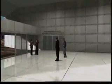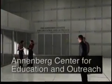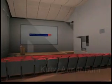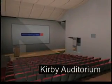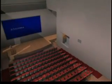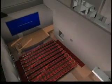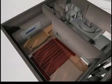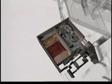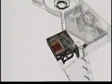While countless visitors will pass through the National Constitution Center's doors, millions more will experience its innovative and far-reaching programming initiatives through the Annenberg Center for Education and Outreach. They'll enjoy programs and debates on constitutional topics in the Kirby Auditorium, a study center developing and distributing teaching tools like lesson plans and long-distance classes, a museum website that will allow web visitors to explore the NCC from afar, interact with each other and with those in the physical museum.